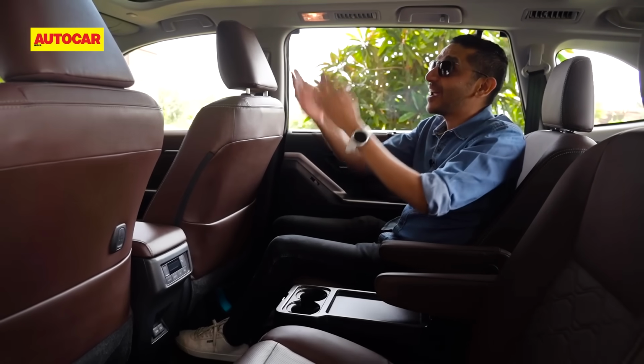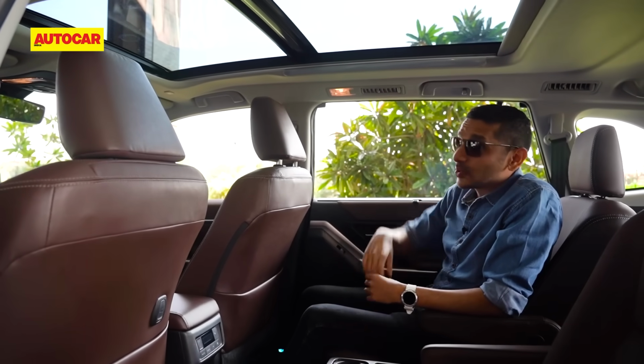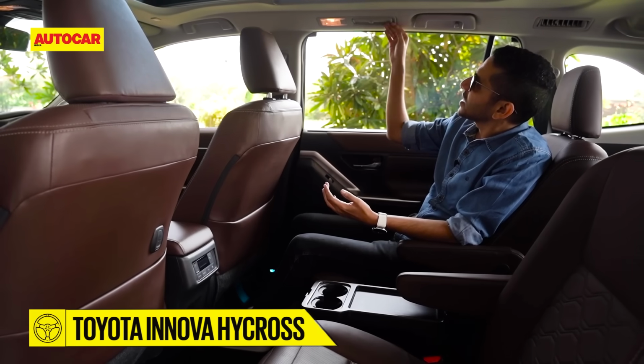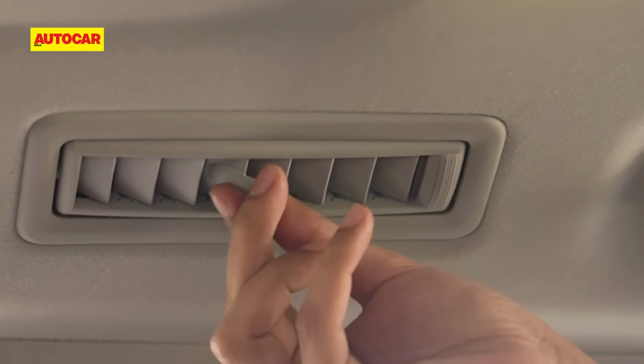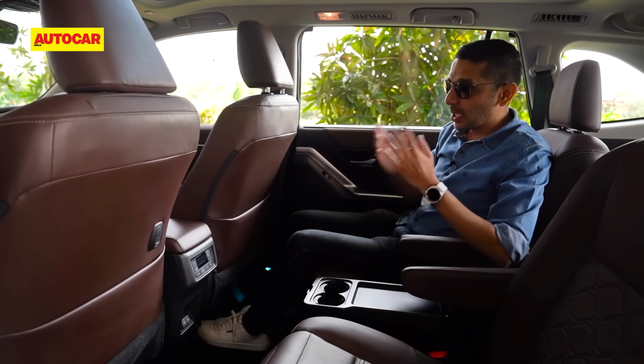Let's start with the panoramic sunroof. What a difference it makes. Lets in so much light and makes it feel really airy. There's also some neat ambient lighting that goes with it. That means the AC vents have moved from where they used to be in the center over to the side, and that's actually okay. These vents are a little bit flimsy, to be honest, but they let you direct air directly where you need it to go, and it works quite effectively, I'm happy to report.